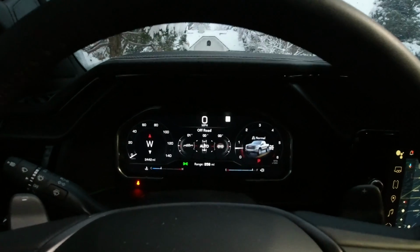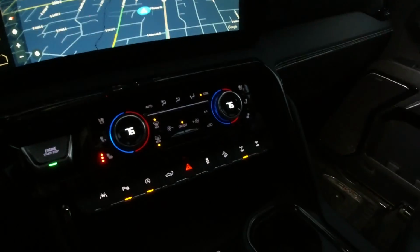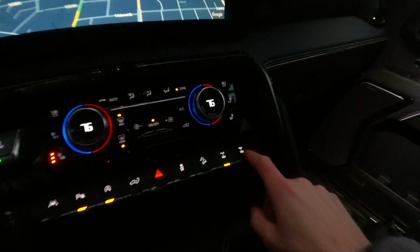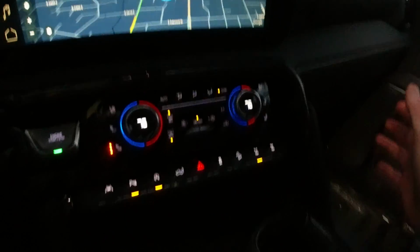You can lock the rear differential in both four-wheel drive auto and even in two-wheel drive. So that's great if you're, I don't know, driving on sand or snow and you want to kick the back end out. You can lock the rear diff. And then to lock the front diff, the vehicle has to be in low range. But again, that's par for the course. That's about what you'd expect.